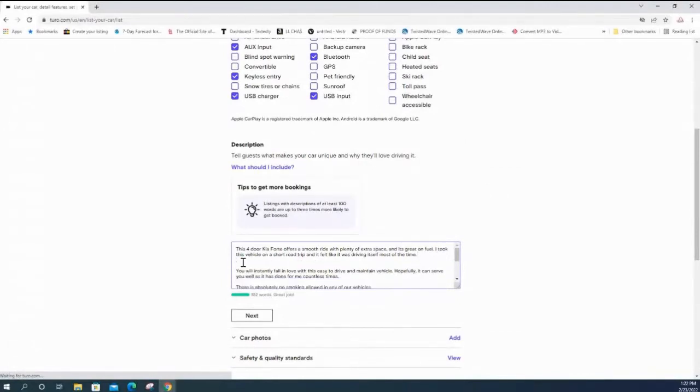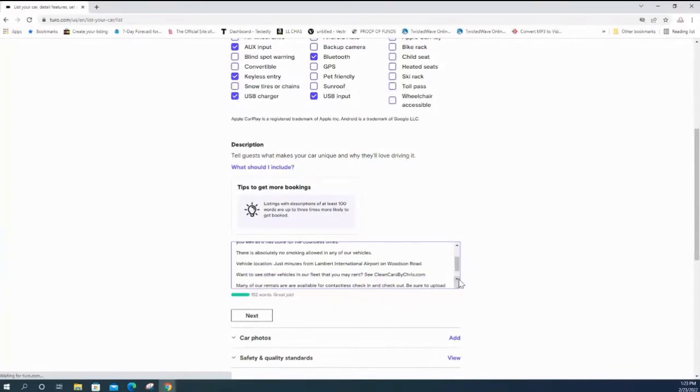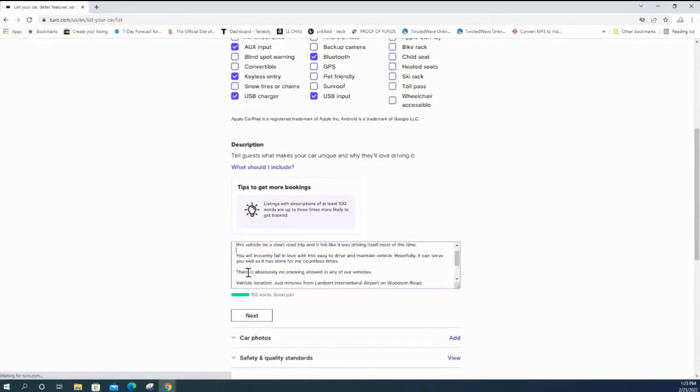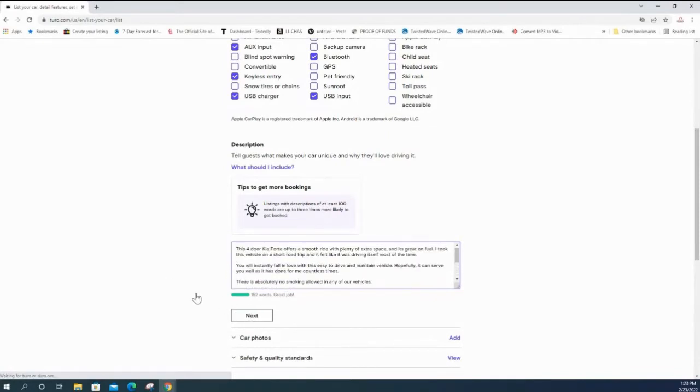You will instantly fall in love with this easy to drive and maintain vehicle. Hopefully it can serve you well as it's done for me countless times. There is absolutely no smoking in any of our vehicles. Located just minutes from the airport. Want to see our fleet of cars? And then there you go. Many of our vehicles are available for contactless check-in. So it looks good. Good enough. 152 words. We have it ready.